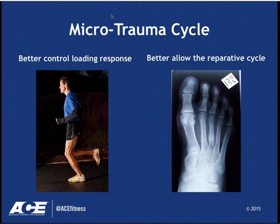So we're going to focus on two phases or two components to this run injury-free program. First one is you have to train the body to take the load. Don't rely on the shoe. You must train the body. You must train the foot. You must train your connective tissue to take that load.